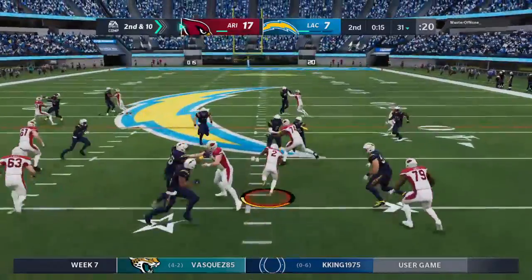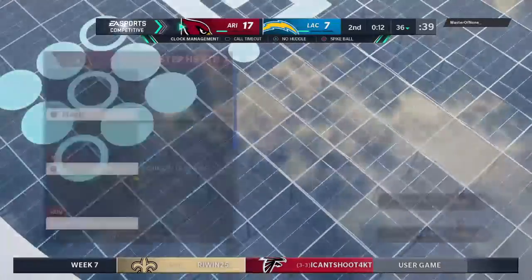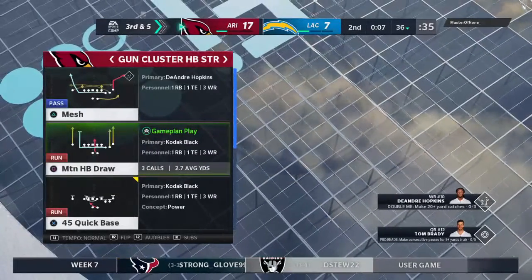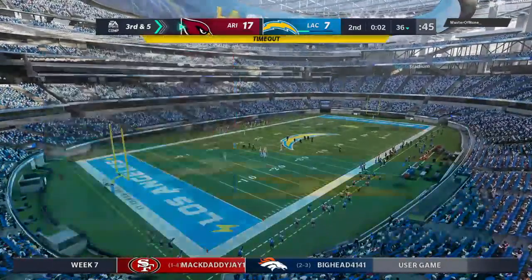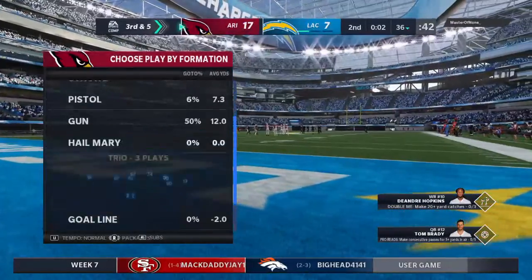Not wanting to take a chance this time, they'll keep it on the ground. And he'll push forward here for a good little run as the clock continues to run. 5 yards, now it's 3rd and 5. A 5-yard pickup on the play. And it's 3rd down. And we're going to get a timeout with 2 seconds remaining in the second quarter.